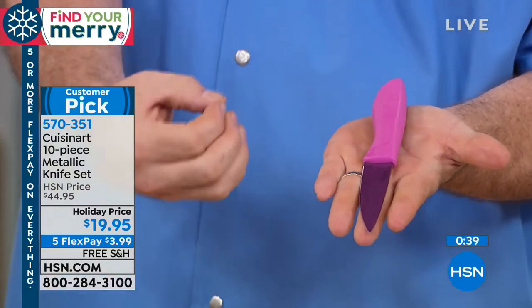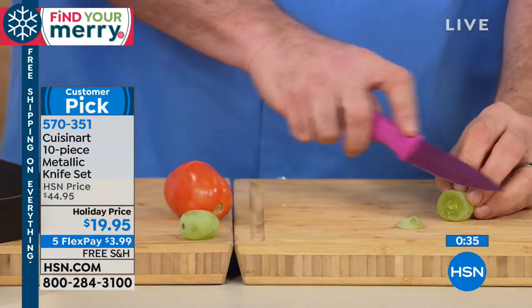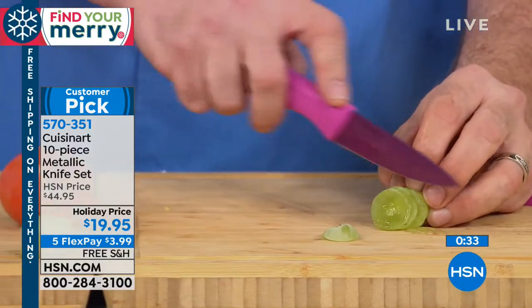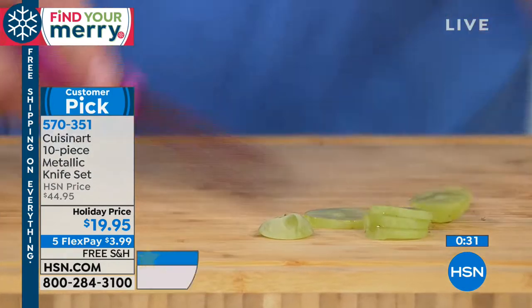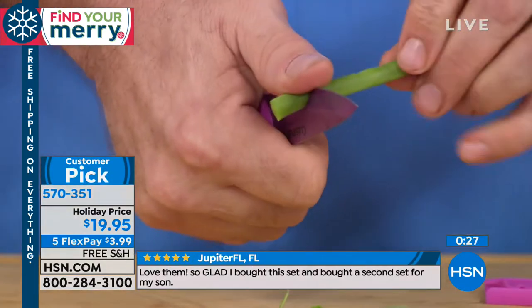Guys, it's an extension of your hand, and you want this blade that we've shown you on all the other ones, because this is the one that is the closest to your fingers. This is the one that grandma does all of her close work with. That's what's cool about these.